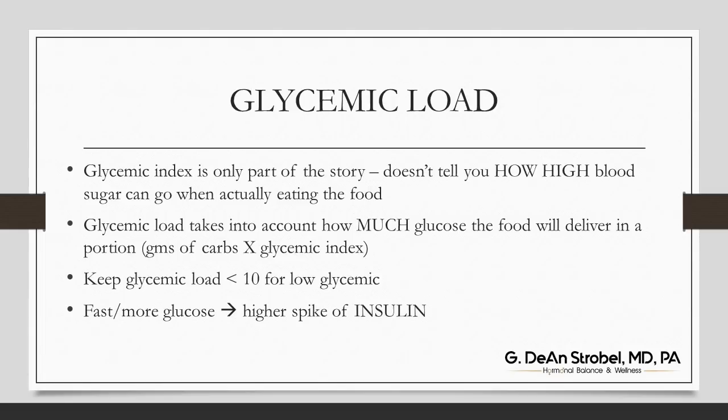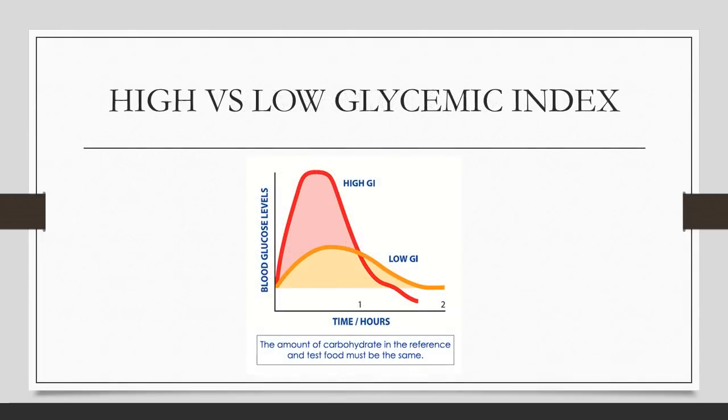So when you're determining which foods are better or which foods are not better to eat, foods that have a glycemic load of less than 10 are considered low glycemic, whereas those with a load over 20 are considered high glycemic. So the faster or the higher the glucose, this also causes a higher spike in insulin. In a diagram, you can see that a high glycemic load will cause a rapid and high peak in your insulin level, similar to how your blood glucose level goes up.